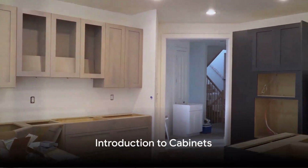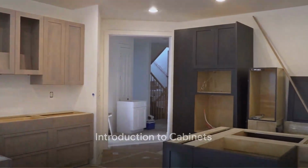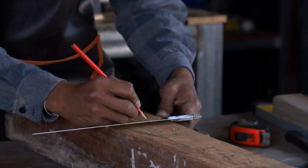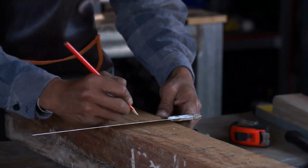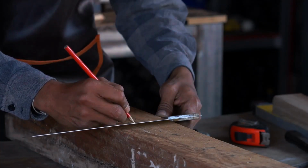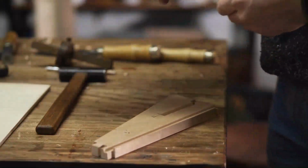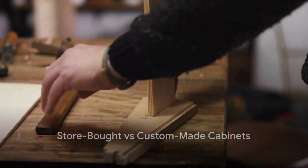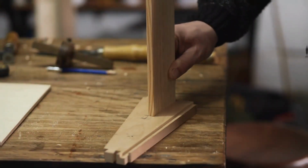Imagine walking into a home improvement store, eyes wide as aisles upon aisles of cabinets stretch out before you. Now picture a craftsman's workshop, the air thick with the scent of fresh-cut wood, a solitary cabinet taking shape under skillful hands. Today, we're diving into the world of cabinets, comparing store-bought options with their custom counterparts.